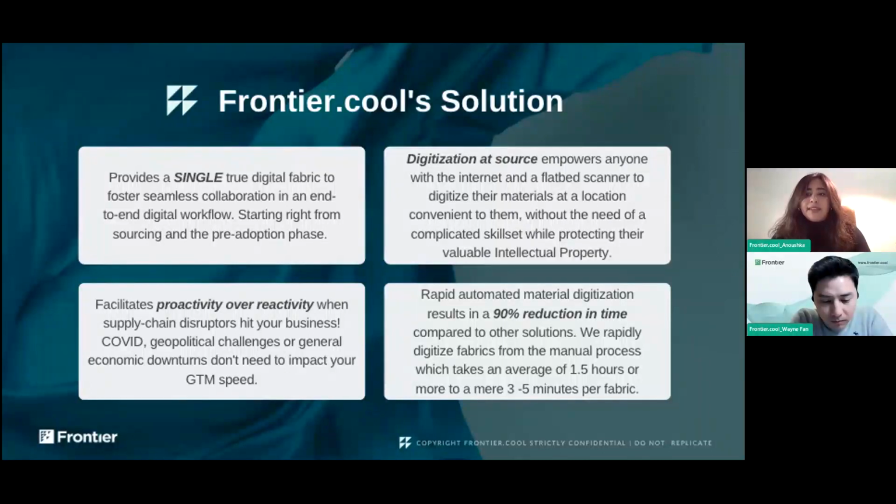Frontier's rapid automated material digitization results in a 90% reduction in time compared to other solutions. While others take an average of 1.5 hours to digitize a single fabric, we do it in a fraction of the time. It literally takes us 3 to 5 minutes to digitize each fabric, which means that you can digitize your bestsellers and pretty much your entire library at a super accelerated pace.